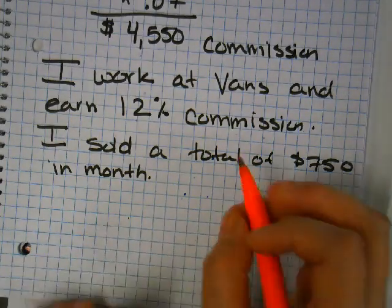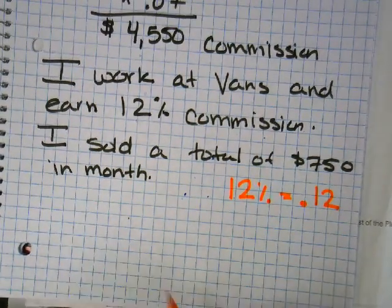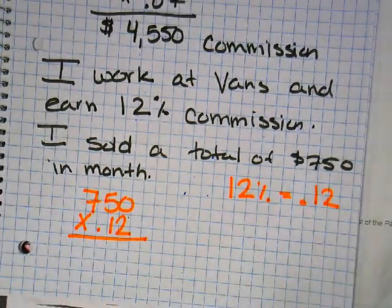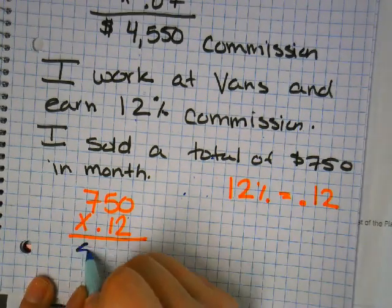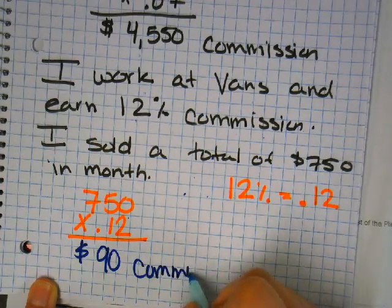So what is 12% written as a decimal? 0.12. So I'm going to type in 750 times 0.12. Hey, it's extra money, right? For just doing my job. So when I type it in, the calculator says 90, and that is called my commission.